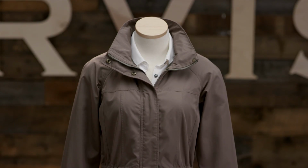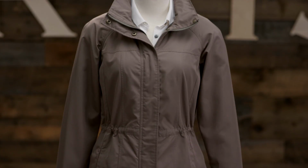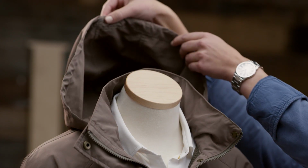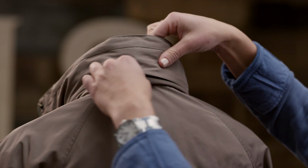Wind and water-resistant fabric keeps you dry and comfortable on rainy days, and it dries quickly too, so it's ready for any forecast. The fabric is also stain-resistant, making mid-trip spot cleaning super easy. When rain or wind isn't an issue, the hood zips away in a hidden collar pocket.